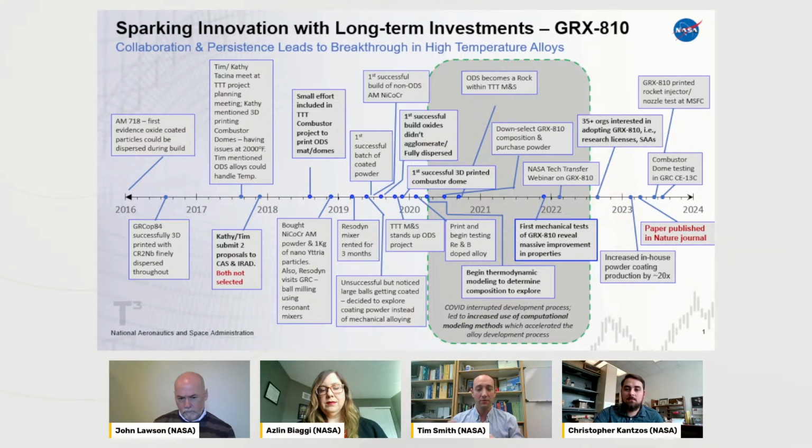And so our hope is to, again, look at this class of alloys with the knowledge that we saw with GRCop to try to 3D print ODS alloys. And so back in 2018, 2019, we started trying to 3D print nickel, cobalt, chrome ODS alloys. And in fact, we had initially started using the same conventional manufacturing techniques like ball milling, mechanical alloying, with really no success. And in fact, we purchased something called a resonant acoustic mixer to help us with the ball milling process.